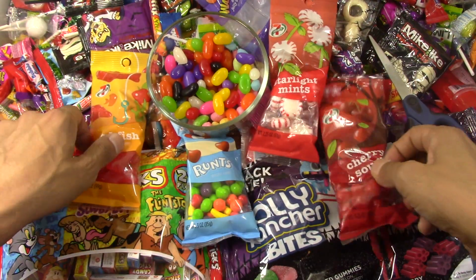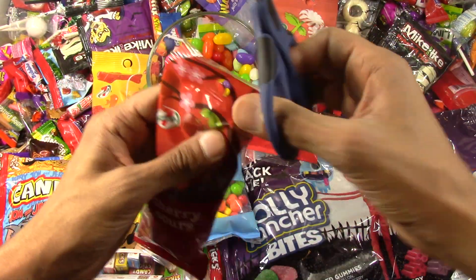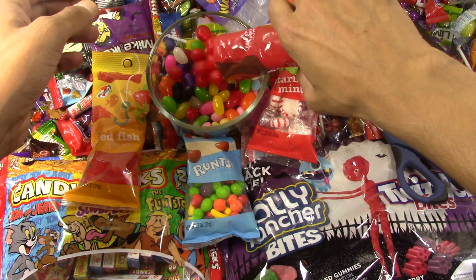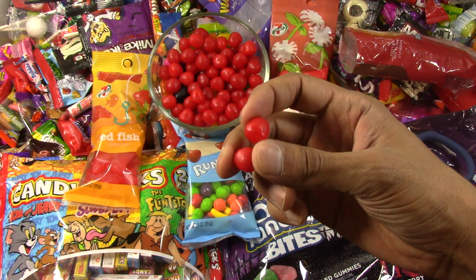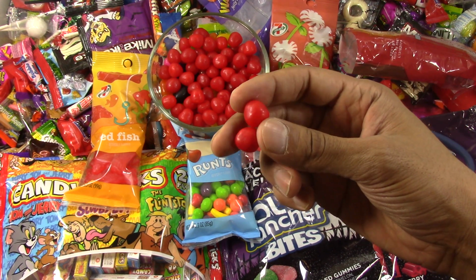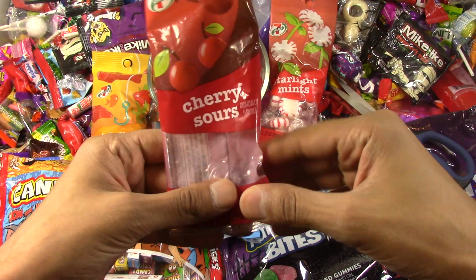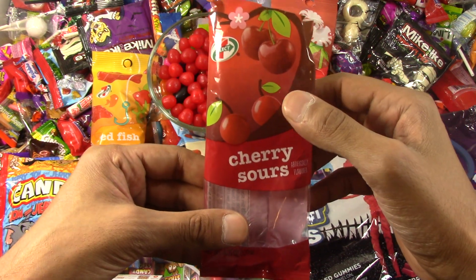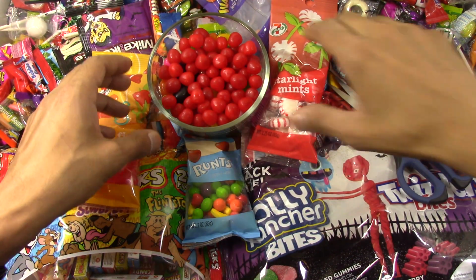And now let's try these, the cherry sours. Yummy cherry sours. These are red sour candy. Let's try it. I'm gonna take two at a time and see. Cherry sours. And I like creamy sours. Lovely sours, with a lovely taste of sour. It's not intense. It's more fruity than sour.